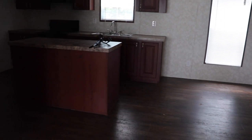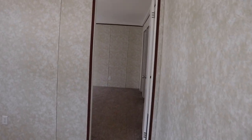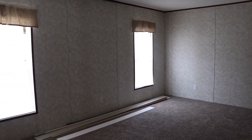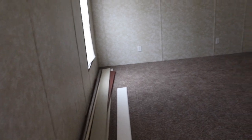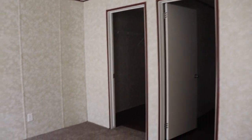And then on the other side of the living room, you've got the master. So let's go take a look at the master. Huge master here. You can put a king headboard between those two windows. Really nice. So let's go to the closet first. The closet is over here. Huge, huge closet. And I would even bring this that way and possibly even this way for more space.